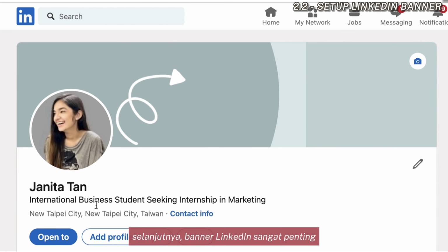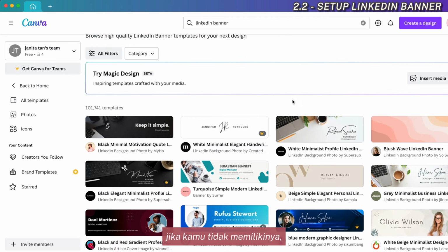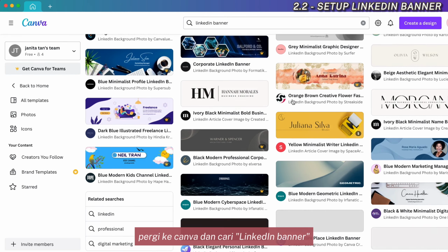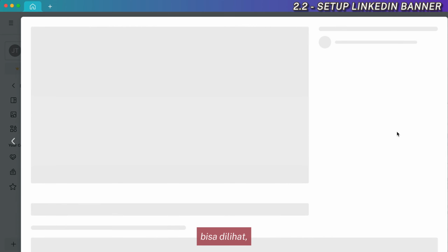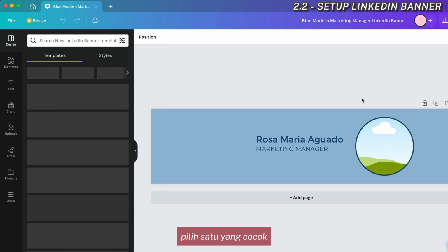Next, LinkedIn banner is really important as well to showcase your value, to show who you are. If you don't have any, you can go to Canva and search for LinkedIn banner. As you can see, there are a lot of templates that you can choose. Just pick one template that matches you the best.